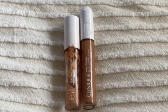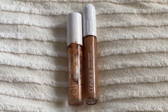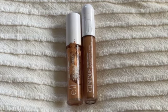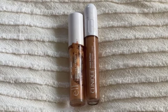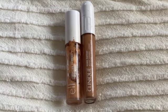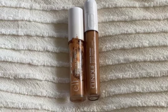We'll have to see how my concealer usage goes, because what's happening is that if I'm using concealer and powder, I'm using the e.l.f. on the left. And if I'm using tinted moisturizer, I'm using the Clinique on the right. They look much darker right now than what they actually are. But yeah, it depends on the complexion that I'm wearing on the day. I would like to at least finish the e.l.f. by the end of the summer.